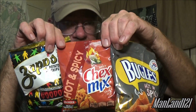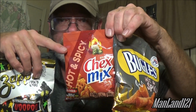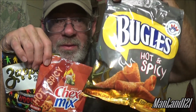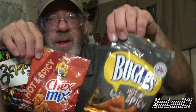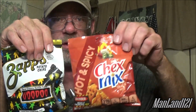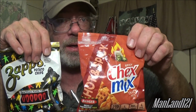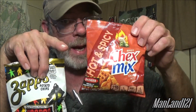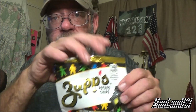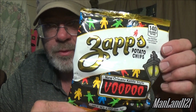But these two right here, well, I can eat this as a snack, yeah, but I would eat this entire bag up as a meal because of the sweet and the heat, and the heat's not that strong. These actually have a little stronger heat, but a variety, which I love, so that's a good plus. I mean, I'm not knocking the product, and I'm definitely not knocking the product here in these Zapp's, the Voodoo brand. They just have a flavor.